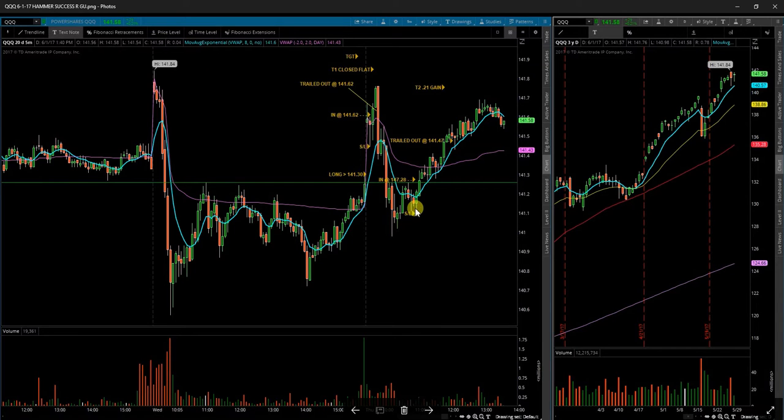Came down, put in somewhat of an offset double bottom here, broke back above the level I was watching, triggered me in, and once it came up here, it looked like it was going to fail at the opening price, so I went ahead and closed it out. However, at the moment, left quite a bit on the table here as well. As it's back all the way, oh okay, no, it dipped down, it's still at 141.60, so I didn't quite leave too much on the table there.